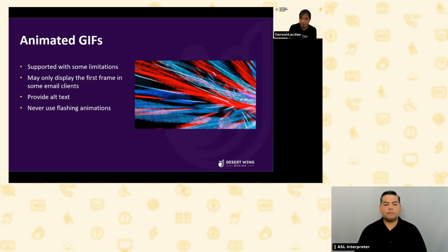Animated GIFs are actually supported very well. I think it's just Outlook that has some problems, like not loading the animation, only the first frame. So some versions only load the first frame and not the entire animation. If the GIF file is really crucial to your campaign, I would recommend making sure that the important content in the GIF is in the first frame.